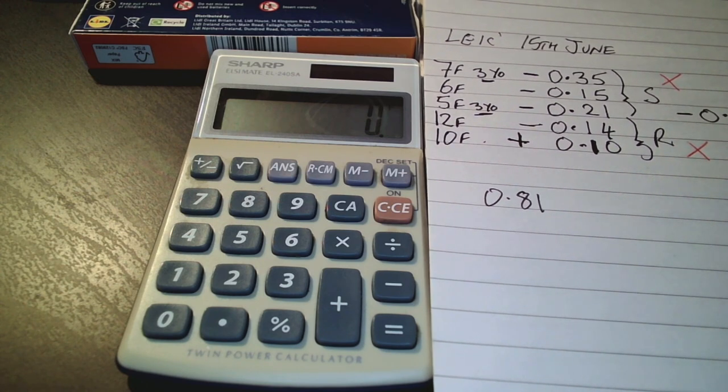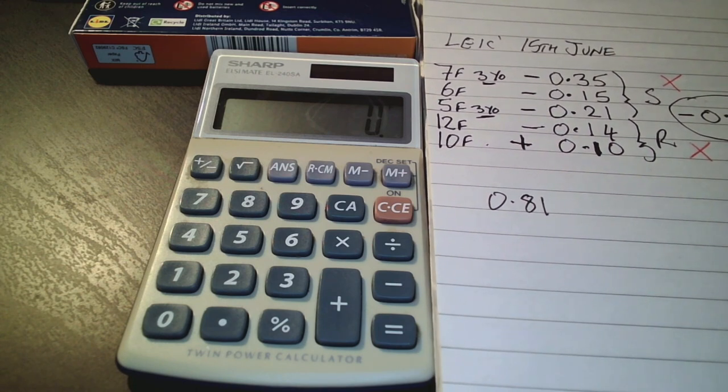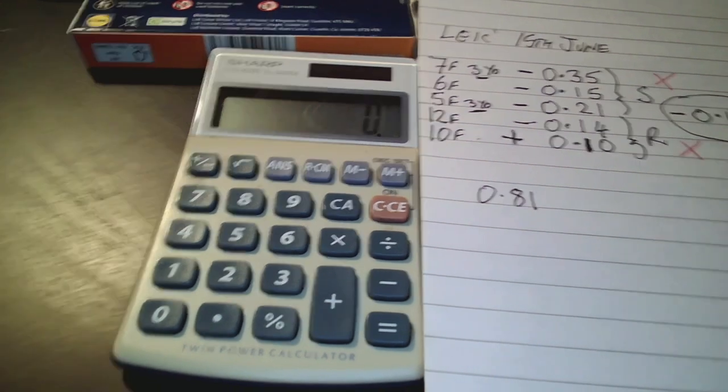Now, if you look at Leicester, it says good to soft. But if you actually look in the going description for the results page, it says good to soft, good in places. And that's how you get the going allowance. So the going allowance for Leicester was speeding the horses up by 0.15 seconds per furlong.